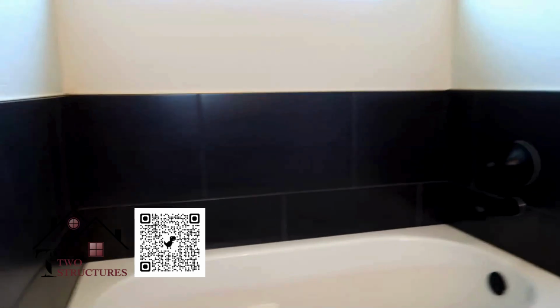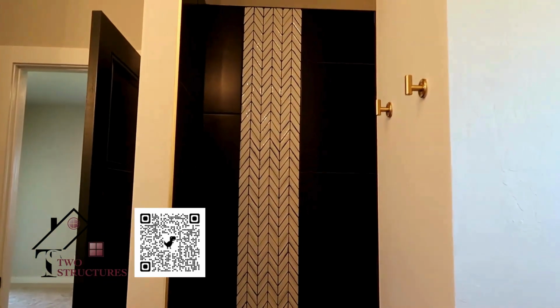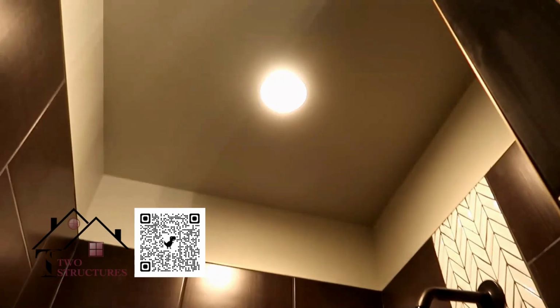And then we have a nice soaker tub, more black fixtures, and we have gold accents there to mimic the gold lighting. We have a frosted window there, and then a really beautiful walk-in shower. You have the gold robe hooks or towel hooks, some mosaic. This tile is like a black and brown. It looks really good against the gold and the black. More mosaic. And then you'll hear this vent. It's a vented can light, and that does vent to the exterior.